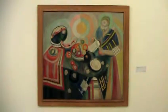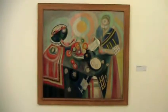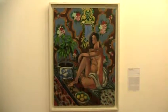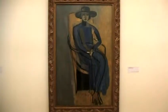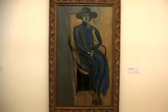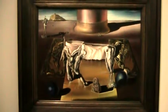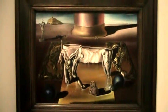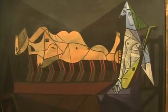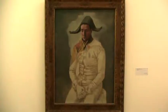A piece by Robert Delaunay. It's like a puzzle. Nice choice of colors in this piece by Henri Matisse. Another Matisse, dark and somber this time. Salvador Dali's Photoshop style, but without the Photoshop. Picasso has always been intriguing, even when he didn't finish something.